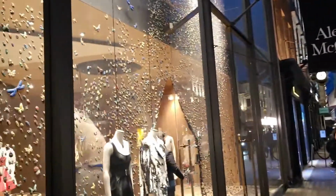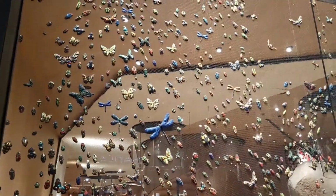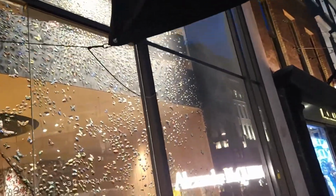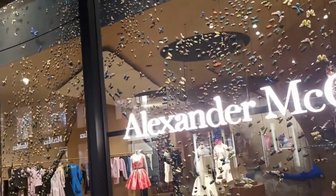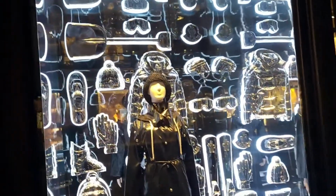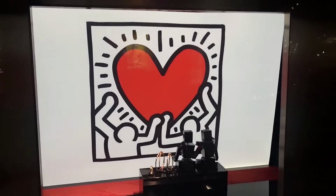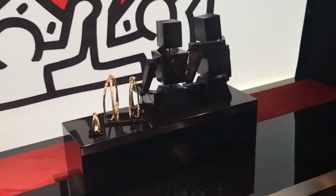Alexander McQueen. There we go, that's the netting I was talking about earlier. And look, all jewelled butterflies and dragonflies to give you that sort of view. Oh, here we go. Moncler. That's all their stuff with the neon around it. Right, Tiffany. What have they got in the window? Come on, Tiffany, impress us. Oh, they got their hearts, which is good.